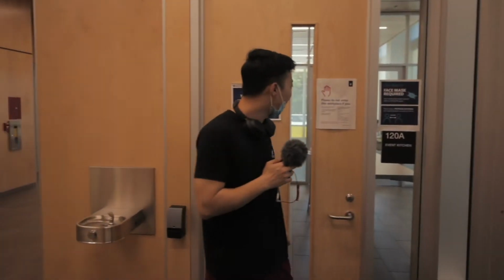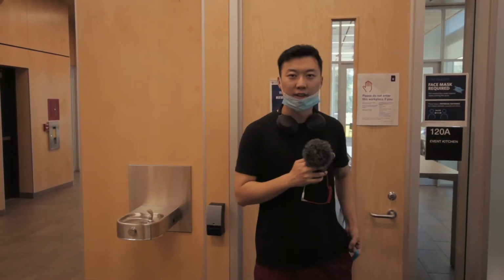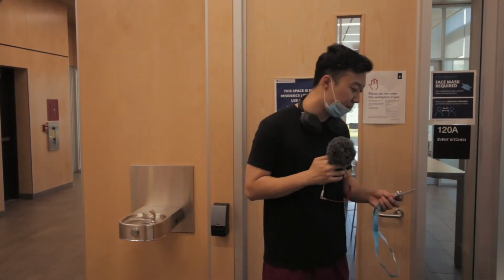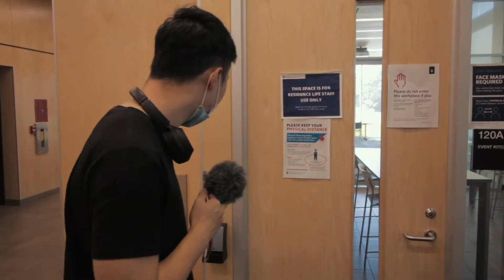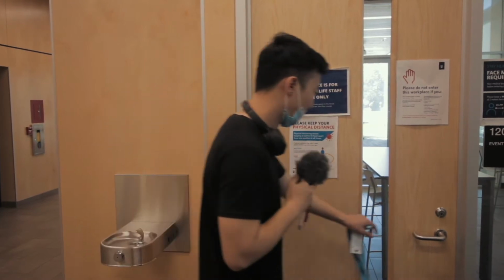Over in this direction, we have this kitchen area. It's not allowed currently, and it's only used by other residence advisors, etc. But I actually think I have card access for whatever reason. Let me see if I do. Okay, I do.